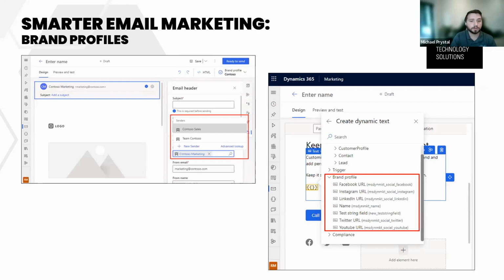If your company has many logos, different branding, or social media accounts, brand profiles will make it easier for your content making team. Once your brand profile has been set, the system will automatically change out your social media links for your content creator, saving them time and guaranteeing consistency.